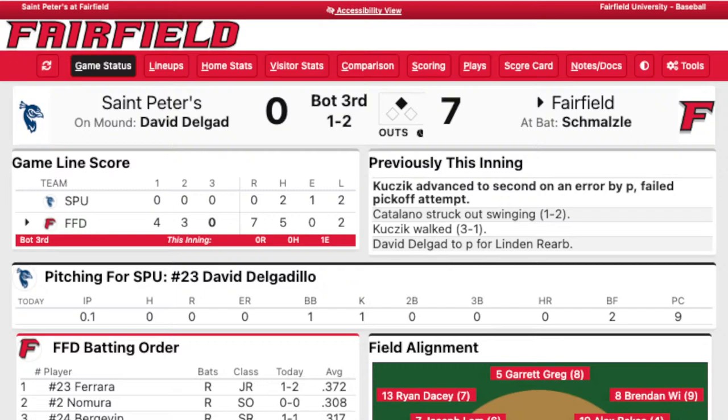And that breaking ball from Delgadillo does not snap. That is very high. Handled by Vining. Schmalzley easily lays off that one. That'll put the count at 2-2 with Kuzik at second, one down here in the bottom of the third. Delgadillo looks in at the sign, looks Kuzik back at second, and the delivery.